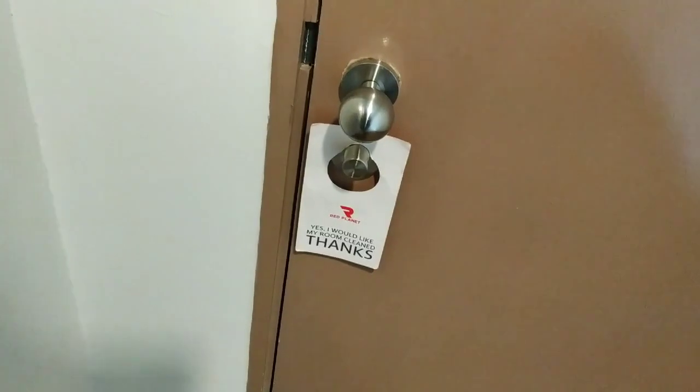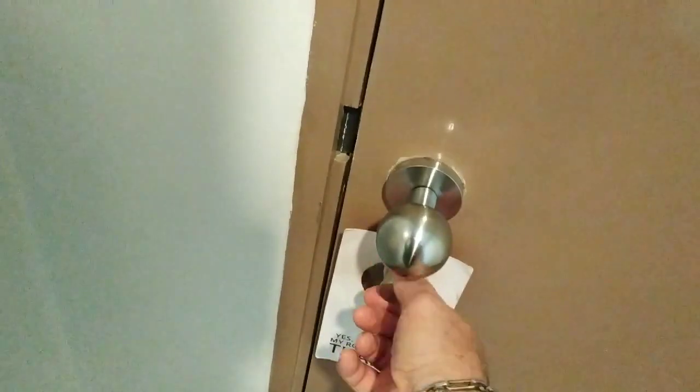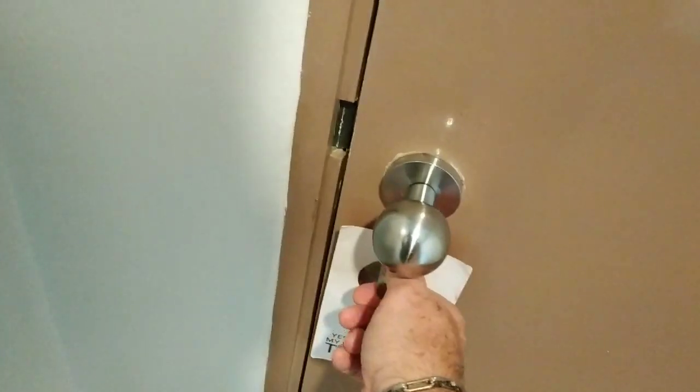Now, why can't you open this door lock? It's because the mechanism itself is worn out. It has gotten to the point where it is actually worn out, and it cannot be used. I don't know if you saw me do that.